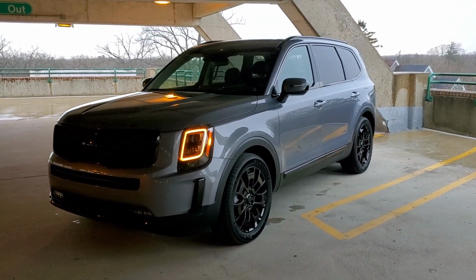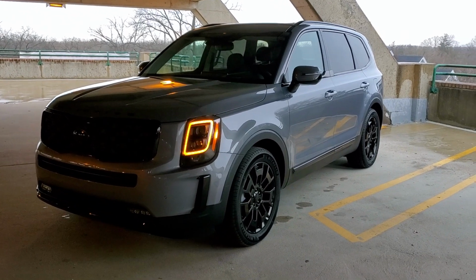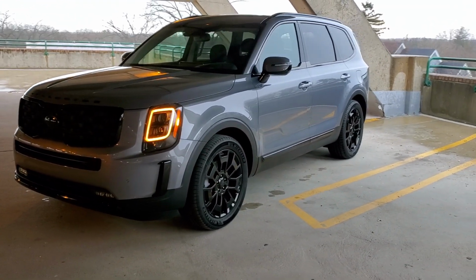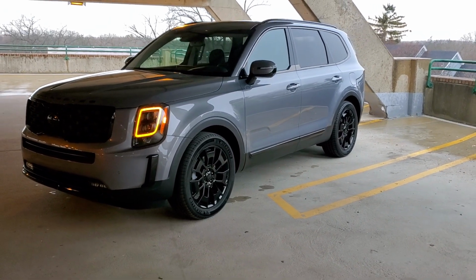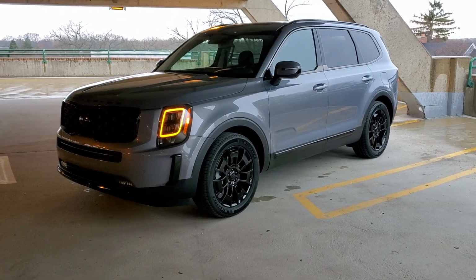We are also looking here at the Nightfall Edition, which gives us the black grille, the blacked-out Kia emblem, the black wheels, and a few other touches, which I'll get to throughout the exterior demonstration. Now, that is obviously additional cost, the Nightfall Edition, which is what we see here today. It is a first-ever available package for 2021.